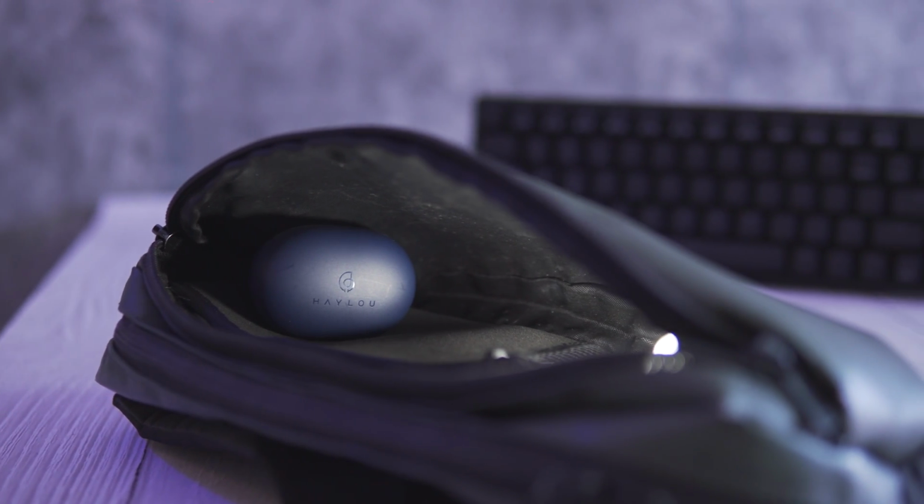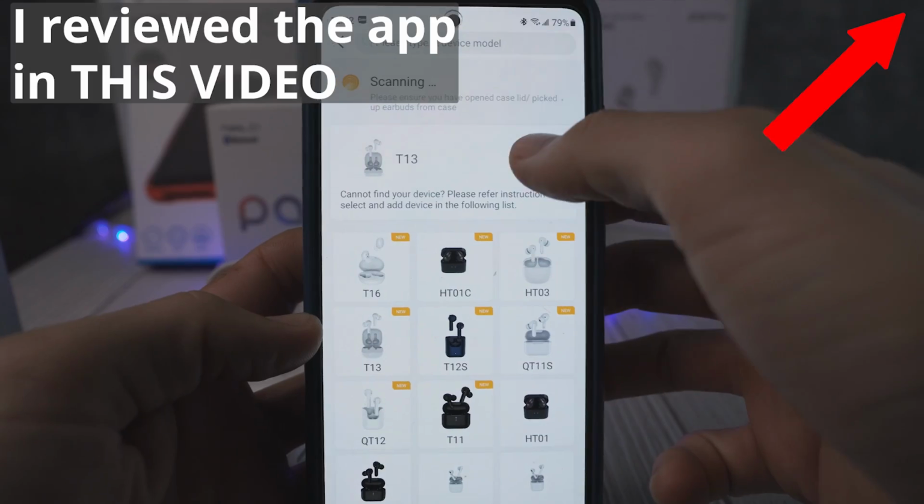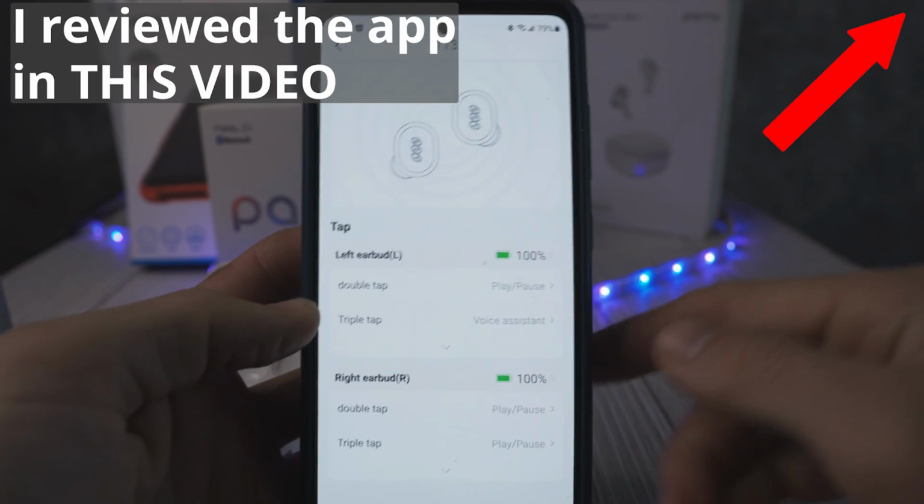The next commonality among all of these headphones is the controls. The Haylou W1 and the QCY T16 both allow you to change the track, pause the track, skip the track. They don't allow you to change the volume, unfortunately, but the QCY headphones do have an app where you can change some of those settings, and in my experience, the QCY app is fine.